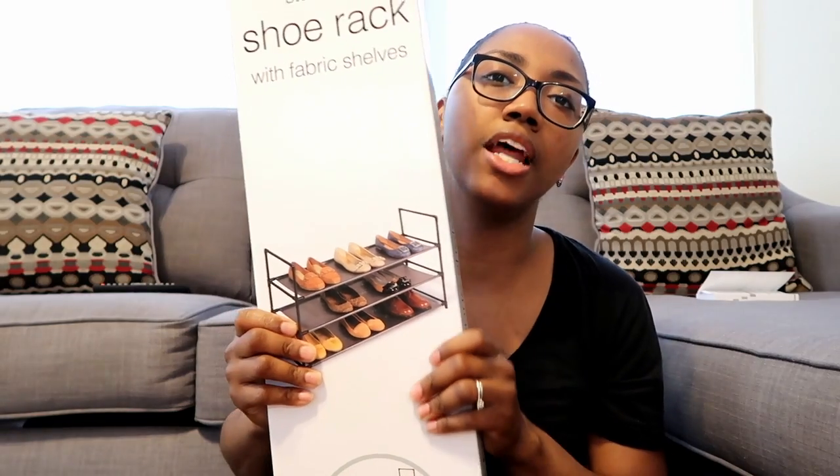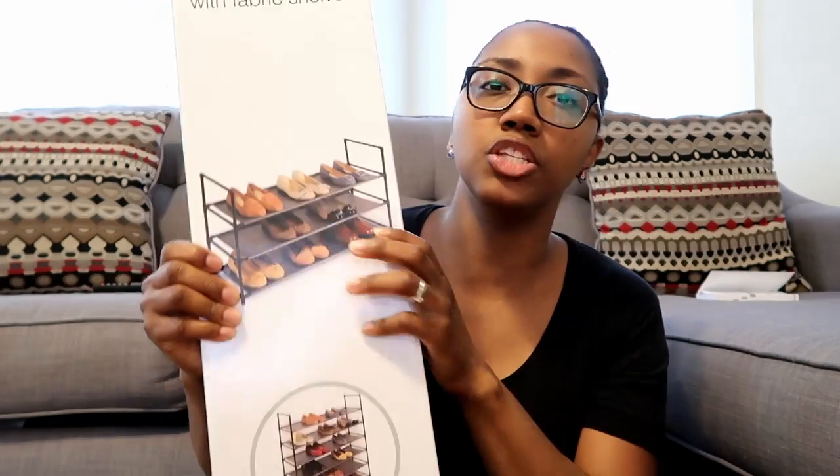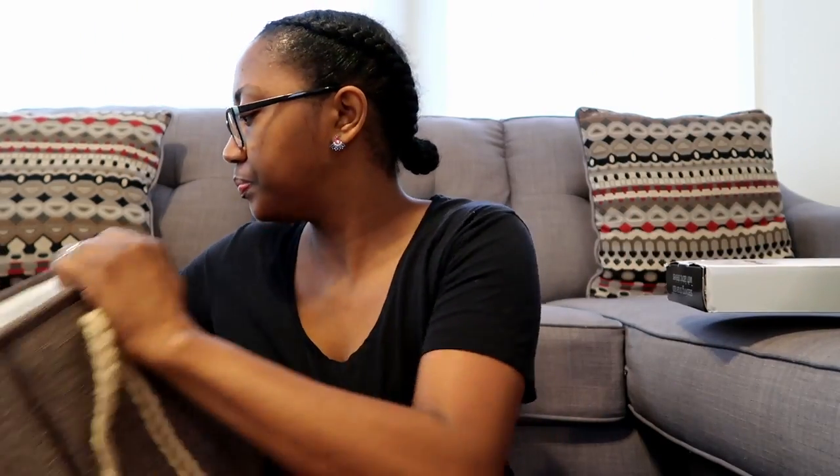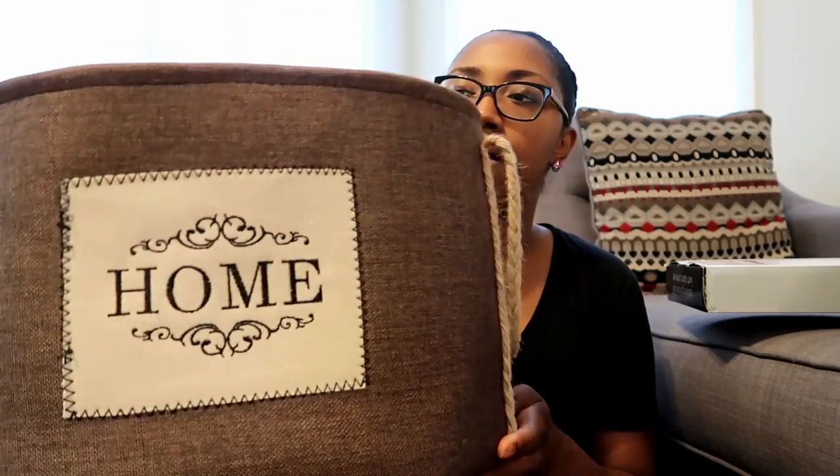These double bins. All right, the next thing I have for the closet is this shoe storage on the side of the closet, hopefully all this fits. It's just a three-tier shoe rack, and this was $7.99. And all this came from Ross. I got this larger bin. We also have an air mattress, so instead of having it in a bulky box, I may just put the air mattress in here with the air pump. It says home, so I thought this was cute, the tan, for the closet.